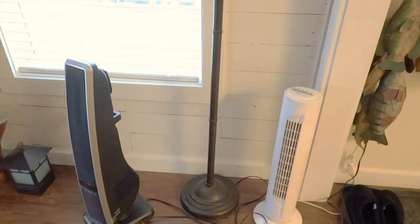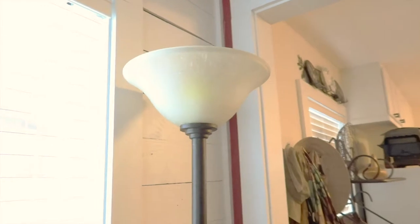I found this tortilla lamp at garage sales at the end of the day, and it was like $3. And I put that on my porch, so we'll have extra lighting on our porch. So pretty nice. Good stuff.